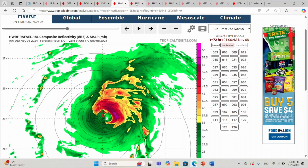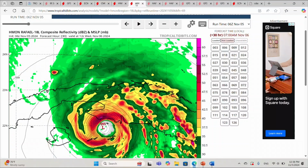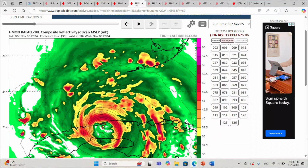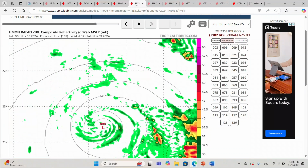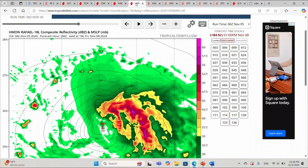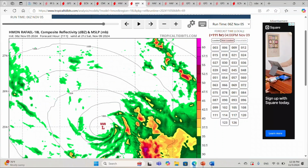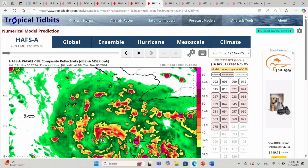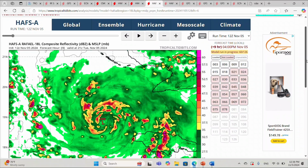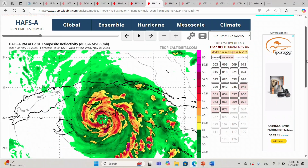Most models are agreeing that this does weaken to some extent in the Gulf of Mexico, so you do have some consistency in the models. Here's the HMON model, and again, it brings that impact to Cuba. And then once it passes Cuba, it remains a hurricane for quite a while, a little bit longer than the HWRF model, but again, it considerably weakens the system on its approach to the Gulf of Mexico. So we're seeing some consistency between the models, which is again unsurprising, and I'll tell you why towards the end of this video.